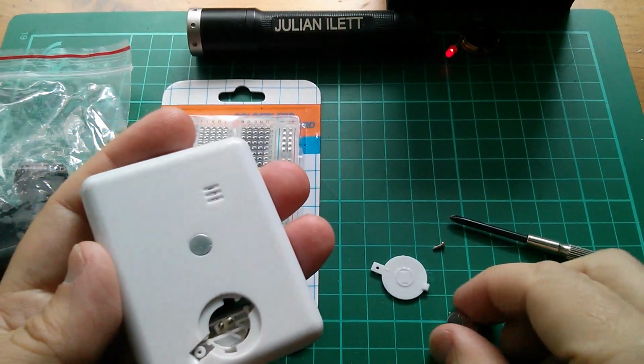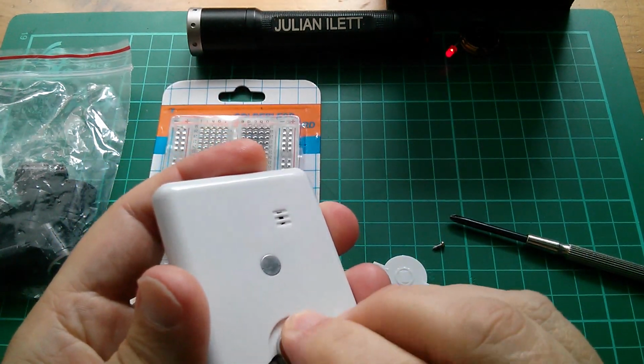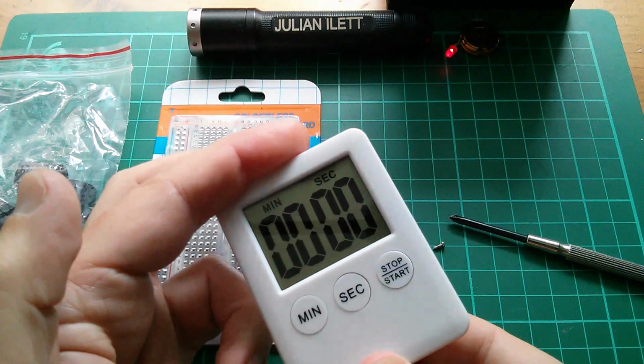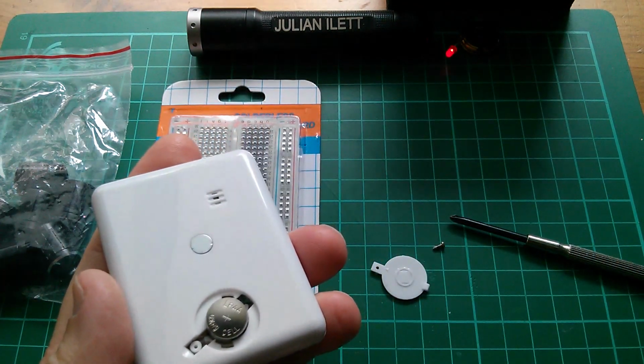Right, yeah, Power Shop to the rescue. LR44. Let's shove that in. Oh, it's making a piezo beeping noise. Yeah, that looks good. Oh, big display as well. I like that. Let's get that cover back on.